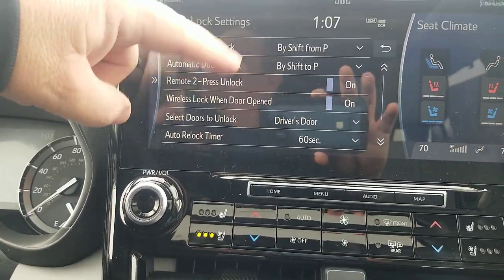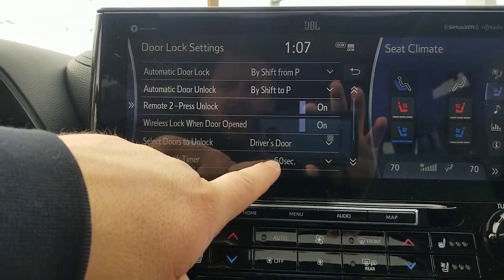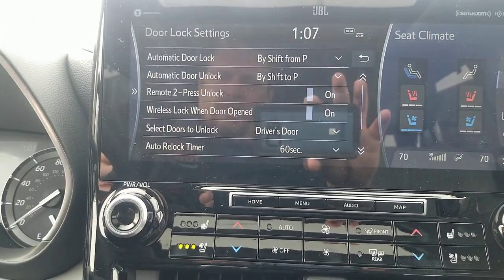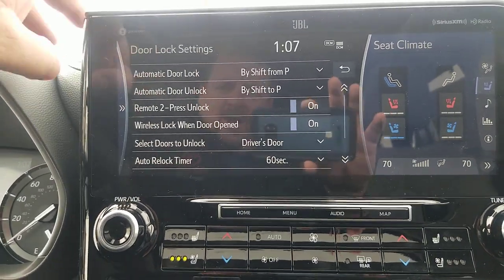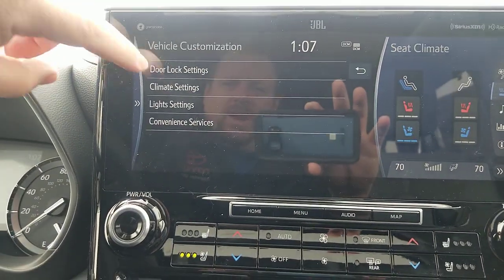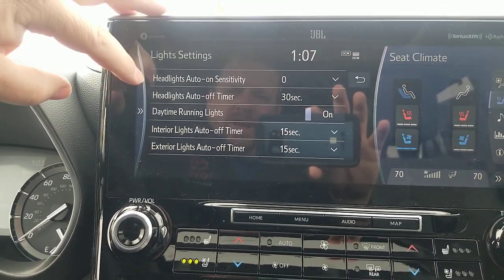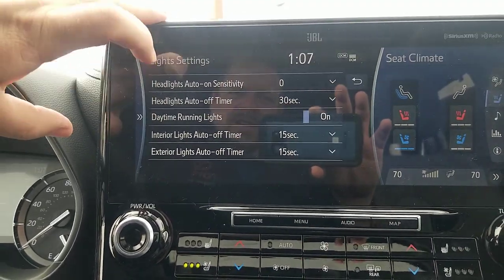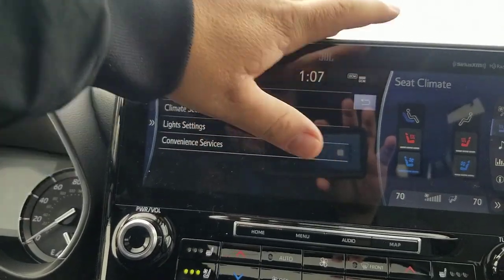When does it lock? When does it unlock? All of those type things are right here. What do you unlock? Auto relock timer. If you hit your button and you don't open your door within 60 seconds, it'll relock for you. You can set everything from your radio. So it's not just a radio. It's a little bit more than just that. You set when your lights go on, when they go off, sensitivity. All of that is settable from here.